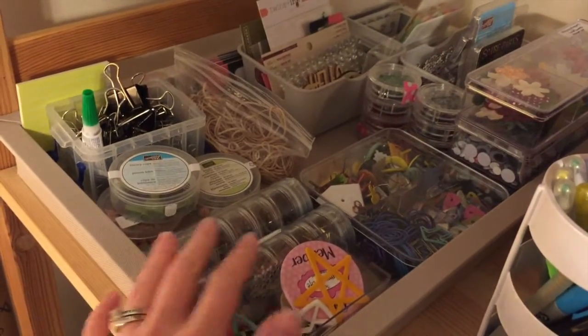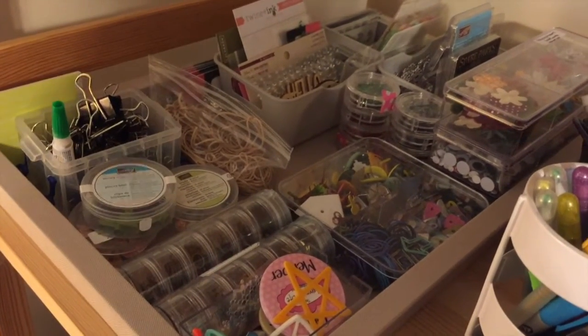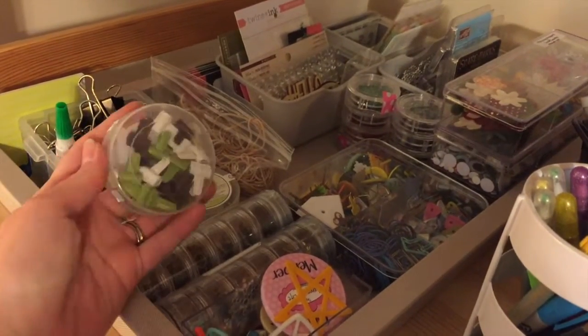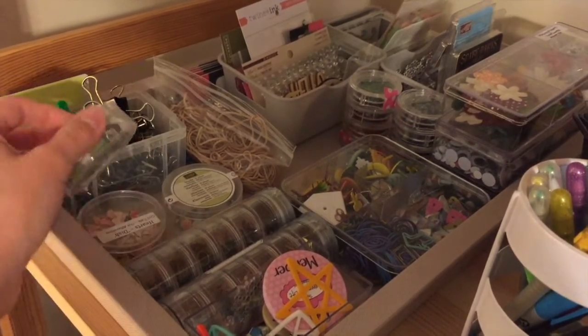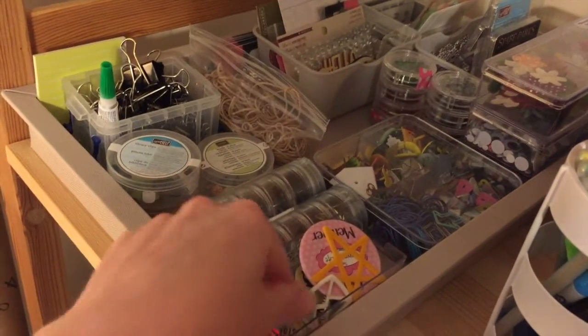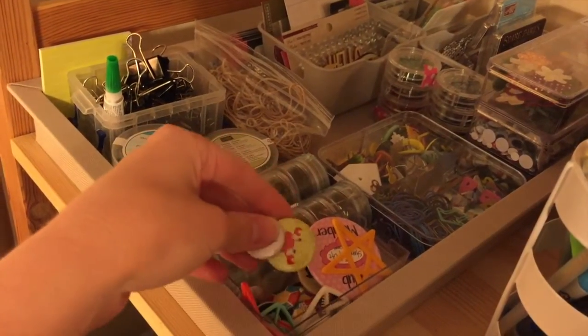I used to keep it on top of that box, but I was taking it on and off too much, so I keep these over here. And these are all my little tiny embellishments. Clips, brads, little tiny, my flares also are in here. I don't have very many flare.